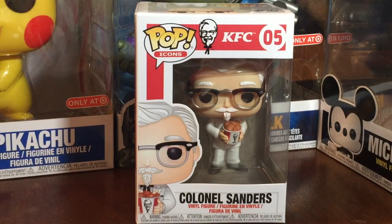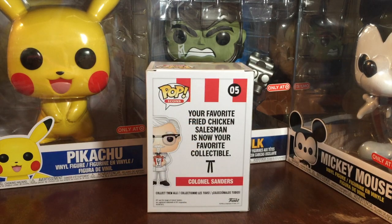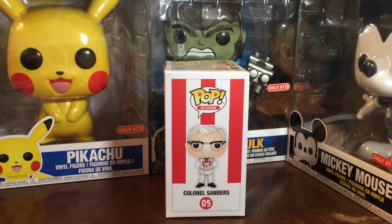As you can see, we got that KFC Funko Colonel Sanders popping right here. Well, the details is dope. I kind of think that this is better than the actual exclusive Funko shop joint. You can see on the back, your favorite fried chicken salesman is now your favorite collectible. Definitely a dope little tagline on the back. Got the little cover art right here, or the side box art, as they say.